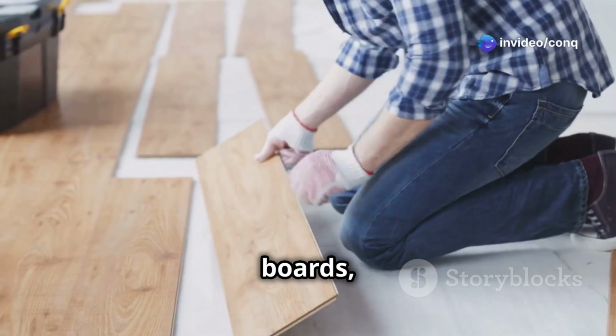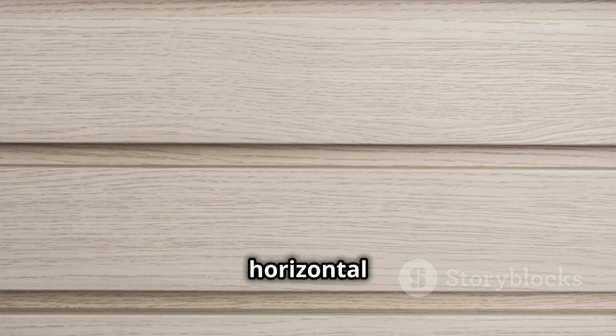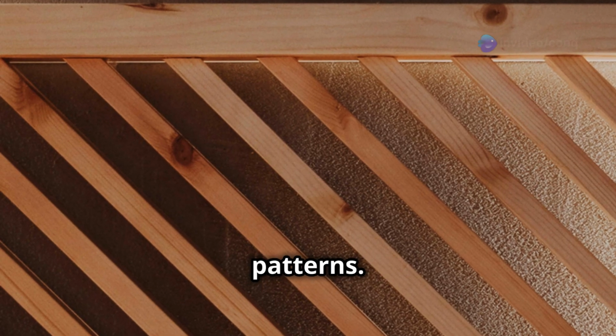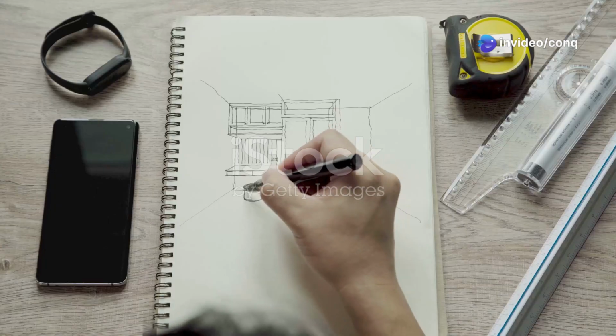When installing the boards, consider the pattern and spacing. You can opt for a classic horizontal or vertical layout or get creative with diagonal or herringbone patterns. Adding space between the boards allows for natural expansion and contraction of the wood.